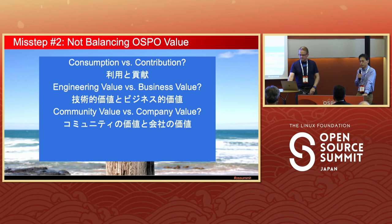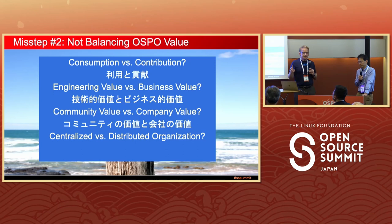And we touched upon this before, but again, centralized versus distributed organization. There's no one perfect solution for how you structure your OSPO. So you have to consider your organization and the most important communities your company wants to engage in. That will help you decide if you can be more effective with a centralized versus distributed approach.